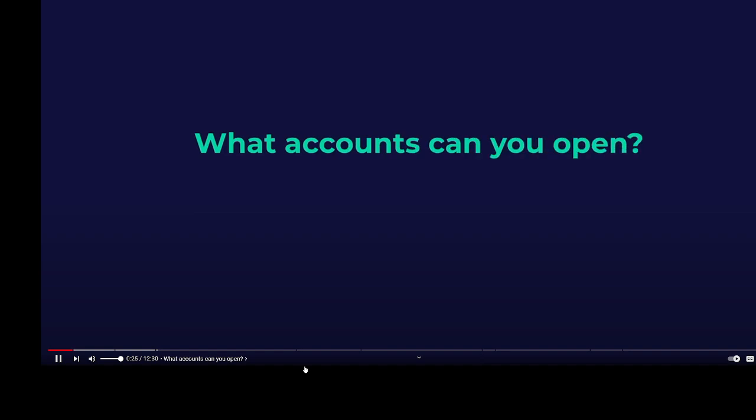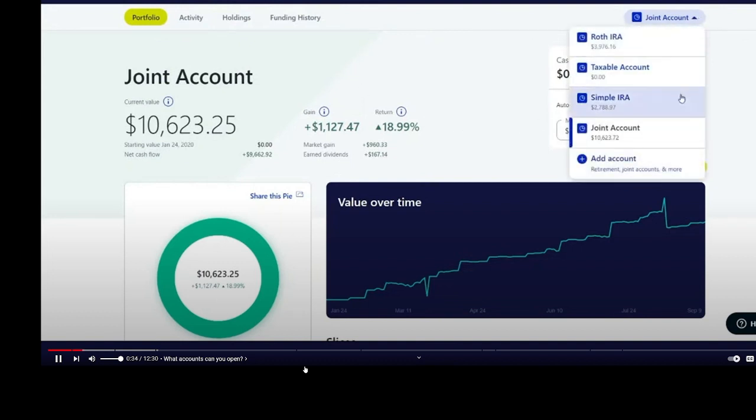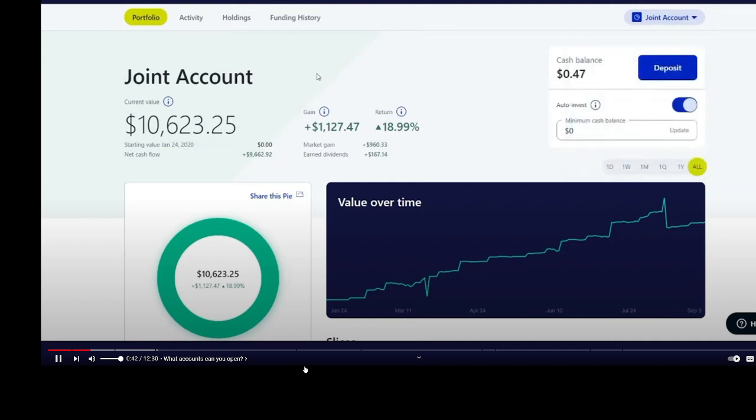What accounts can you open at M1? We'll start on the portfolio page of M1 Invest. Here you can see I have 4 accounts: an individual taxable brokerage account, a joint taxable brokerage account, an IRA, and a Roth IRA. You can have up to 5 accounts under your login.